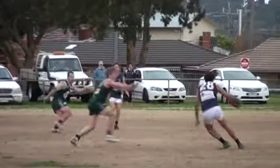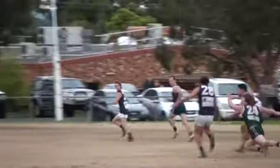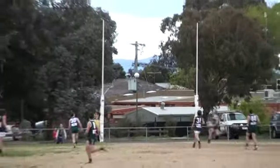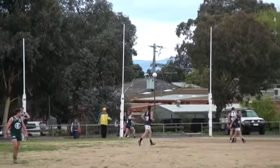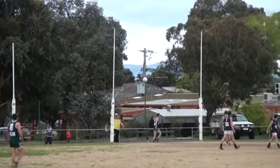Adams' little ball out to Shepherd, who's got another chance for goal here. He takes on his man in Wilson, goes with a right foot kick. It's floating towards the goals. No, again he's missed it. He's got 2 goals, 8.